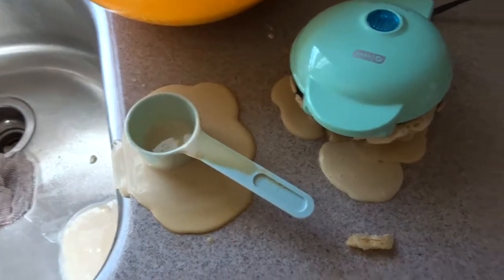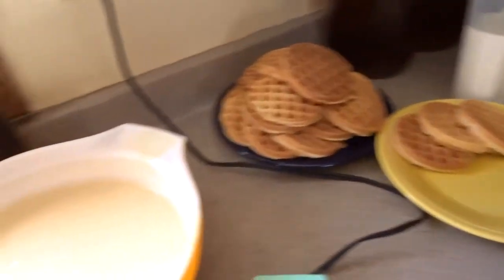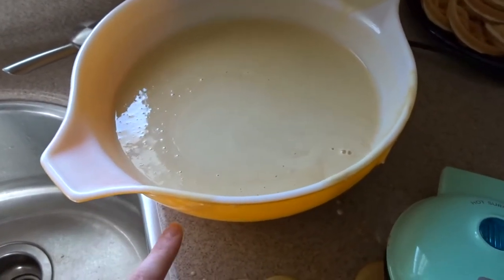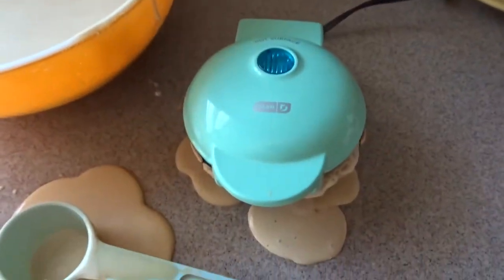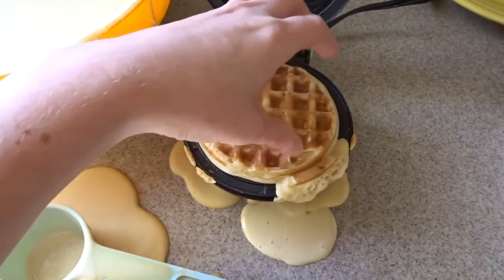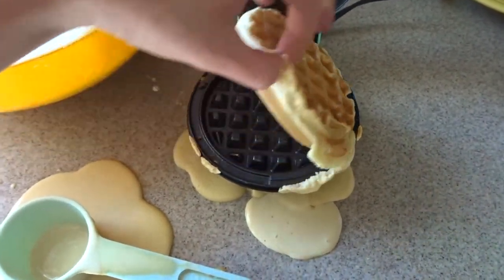My messy little waffles are cooking away. I've got a good stack going on. And I still have, that's all I've gone down in my bowl. So I'm gonna have a ton of waffles. This might take me the rest of the afternoon. I don't know. But I just put one in, let it go, and take it out. Oops, it's hot.